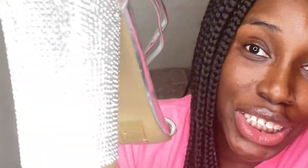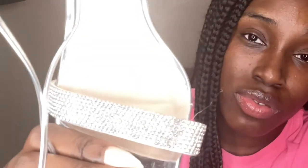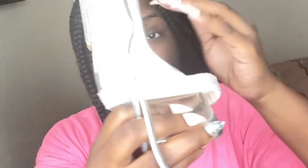Yes, I wore this Easter and I had some heels to go with it. I think I got those heels off of here too. Let me see if I can find them. So here's the heels I got to go with that bag. And honey, it matched it to the T. Like the gridding, all of that. It's matching. It's really matching that bag, y'all.